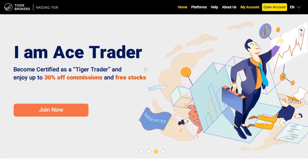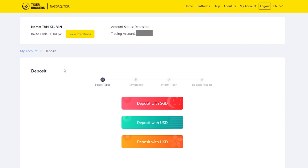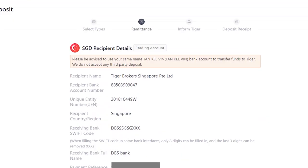First, go to Tiger Brokers website, click on My Account, click Deposit, select your currency and bank, take note of the recipient bank account number. I'm using POSB, so I'll be demoing with POSB. But you can use any banks you want to.